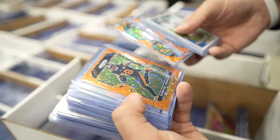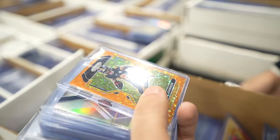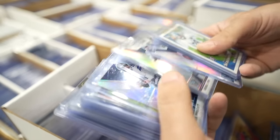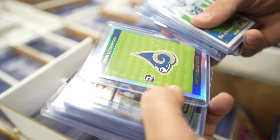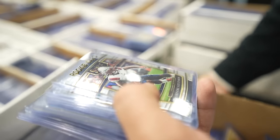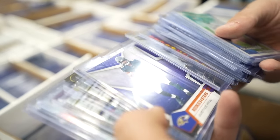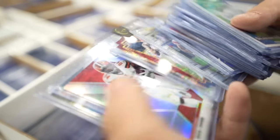Well, Penei Sewell. J.C. Horn. LA Rams out of 100. That's sick. This card is sick. Why not? That's what I'm saying. Not everybody buys the same stuff. I don't think anybody would think that LA Rams card's cool, but I think it's cool.